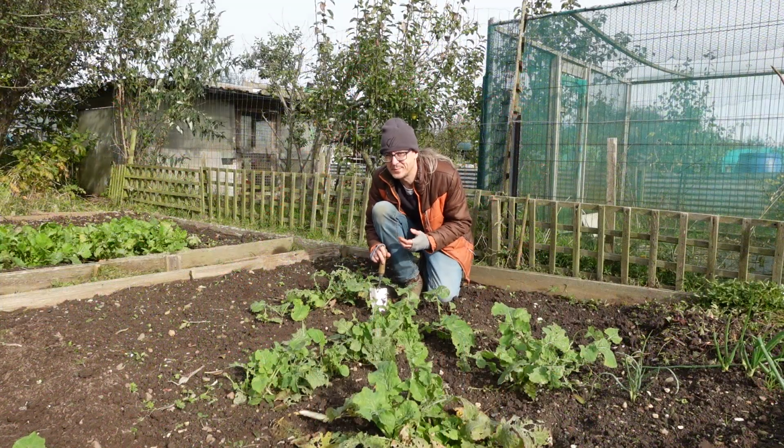And also we've got a load of root vegetables, so we've got some beetroot, we've got some parsnips, we've got some turnips, hopefully some swede, so let's have a quick look at those now. So with the root veg, we're going to start with probably the most disappointing and work our way up.